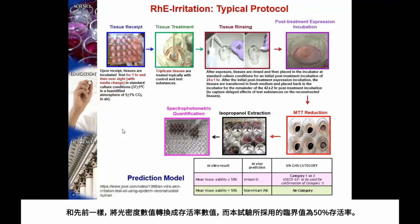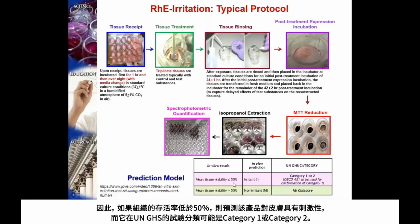Again, the optical density values are converted into viability values, and the cutoff used for this particular assay is a 50% viability. As such, if the viability of the tissues is less than 50%, the product is predicted to be an irritant to the skin, and the UN GHS category could be either 1 or 2.